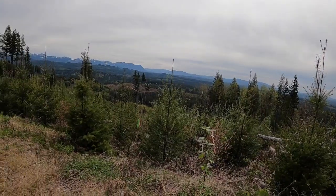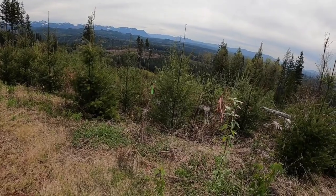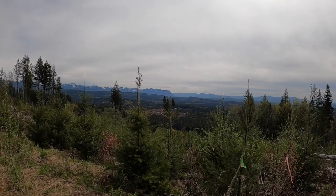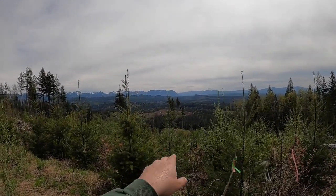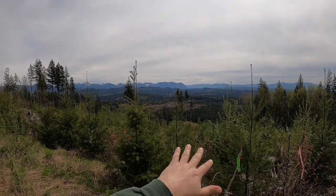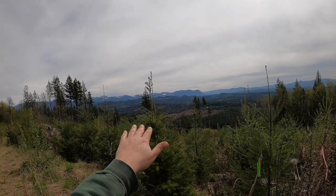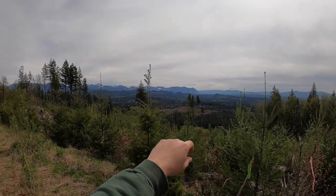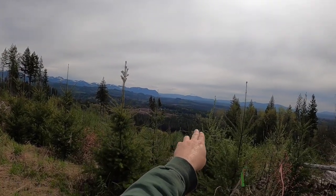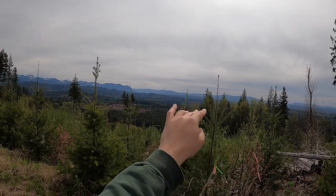Okay, I'm up here. I've climbed up quite a bit on this ridge, and we've got Mount Rainier in the background there, and you can see Mount Si and Little Si in the background, and the area going up the Middle Fork of the Snoqualmie, and then you've got North Bend below Mount Si. And you can see Tiger Mountain over there and a little bit of Cougar in the background.